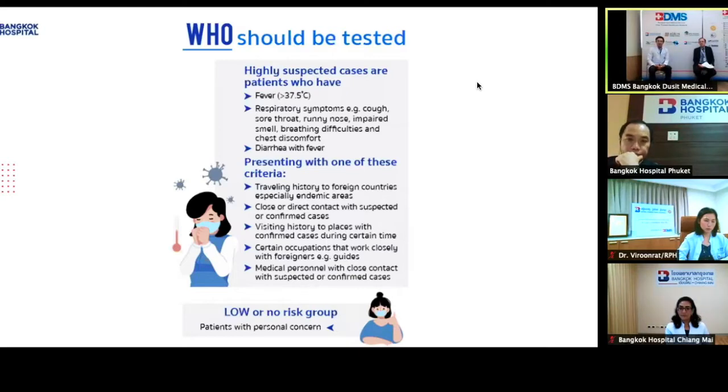I think we are a bit more strict and more stringent than what the government suggested, because we want to ensure that everyone who comes to Bangkok Hospital will be safe. So we still follow the protocol from the government as the minimum: the temperature and signs and symptoms of upper respiratory tract infection. We also added some symptoms like decreased sense of smell and altered sense of taste, just to make sure that we cover most of the symptoms of COVID-19, including diarrhea, anorexia, fatigue, and malaise.